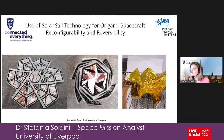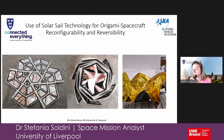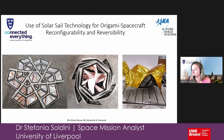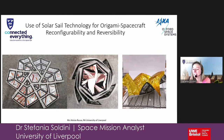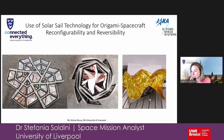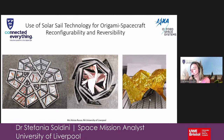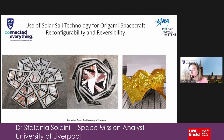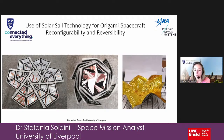And this is an example of how we can use 4D material to achieve this folding and unfolding. Of course, this is at lab scale. You have to imagine this is going to be much bigger in space, but it's a prototype to understand what we could achieve with origami robotics and 4D material.